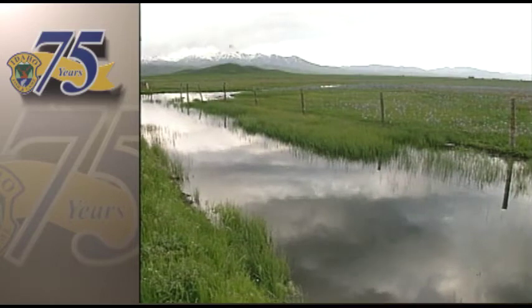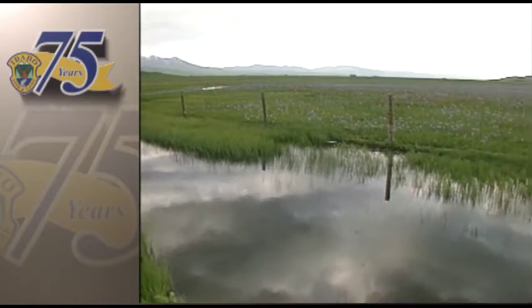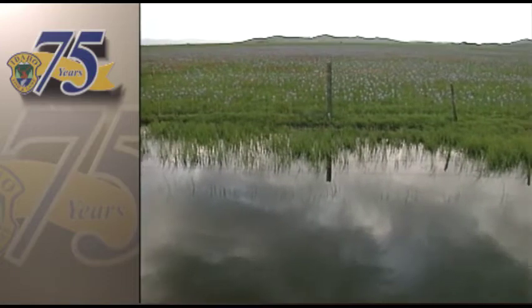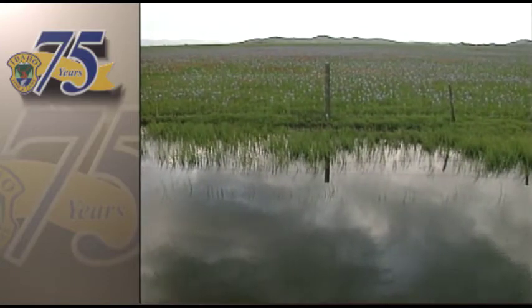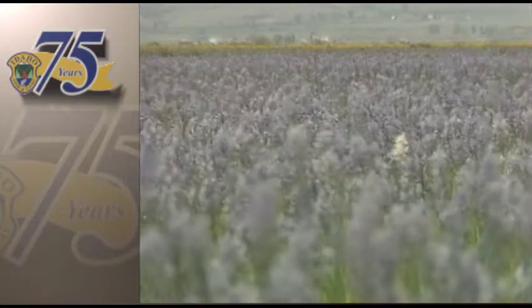Nature has joined the struggle, bestowing the gift of a wet, snowy winter to feed the depleted water table. And then, as if that were not enough, in a burst of fanfare, she blankets the prairie in an achingly beautiful blue, a profusion of color that hasn't been seen in such abundance for 30 years.